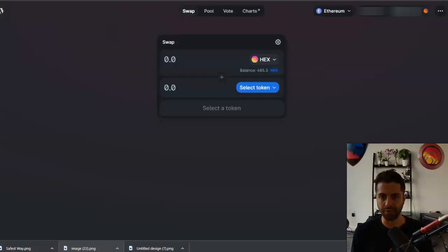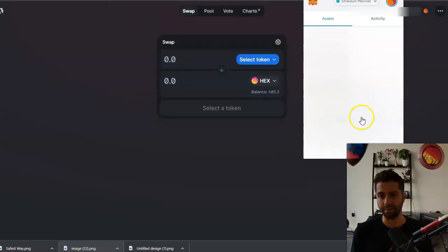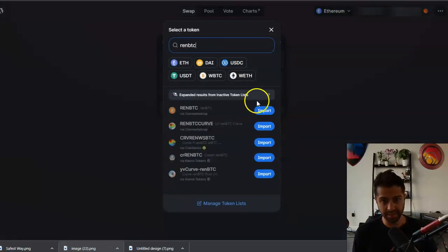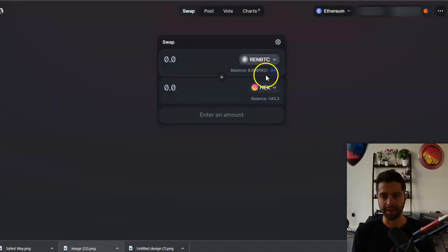Now, really quickly, let's get on with the rest of it. We hop on over to Uniswap and look for our favorite token. So I'm going to buy some Hex. I can see in my wallet here, I've got Ren BTC 0.0009. It's about $16 worth. And I'm going to go ahead and type in and search for Ren BTC. It should show up right there. You're going to go ahead and import that. And I'm just going to click Max.